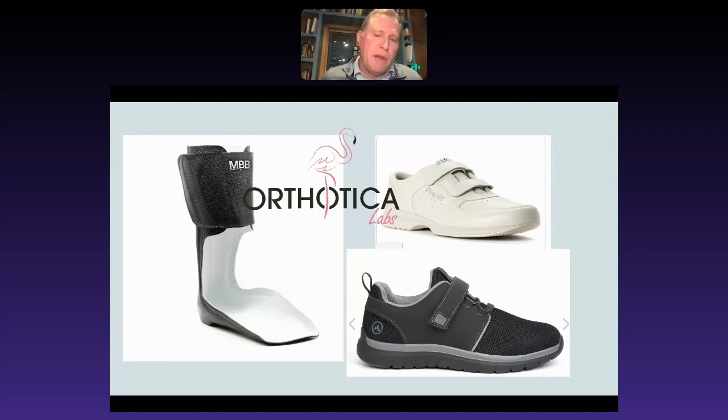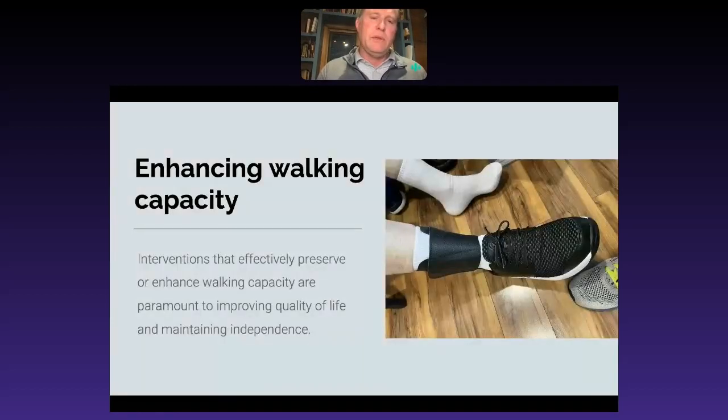I'm showing you two of my favorites here. One is made by Propet, the other by Anodyne. Both of them work really well. They have some of the features that I mentioned. The Anodyne is probably the lightest shoe on the market, really lightweight and easy to use. Patients really like the way it looks.